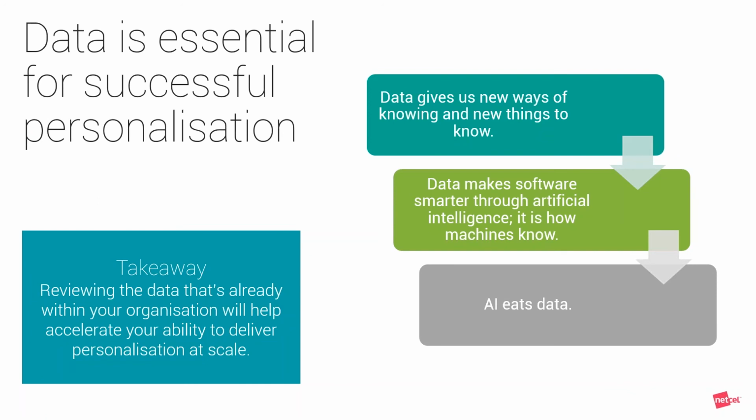And at the core of this is data. So good data is essential for successful personalisation. The data you need must be collected first, and it takes time to collect the data on a site before being able to base decisions on the data.